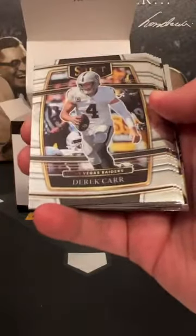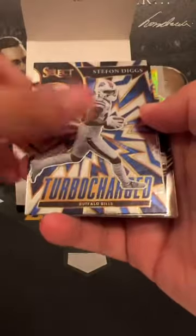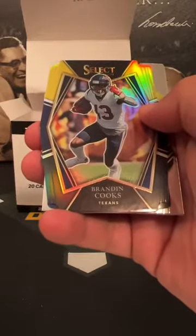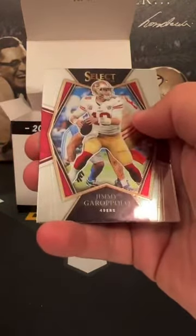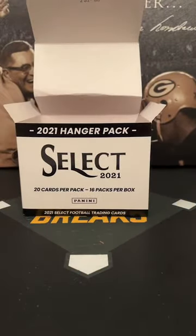All right, we got Kyle Trask, Derek Carr, Tylan Wallace, Peyton Manning, Farmouth, Shark, Wangwu, Debo, Silver Marquez Stevenson, Diggs, and Warren Moon, Zach Wilson die cut, Mahomes die cut, Brandon Cooks, and Elijah Moore club level. Farmouth, James Robinson, Wangwu, Jimmy G, and a Mahomes club. Mahomes is having a good night. Few die cuts.